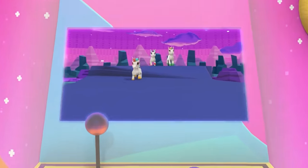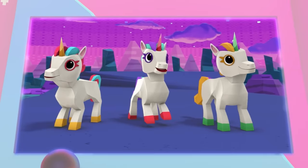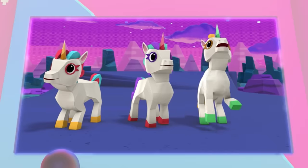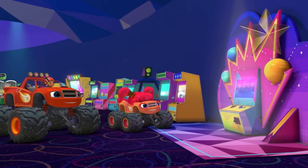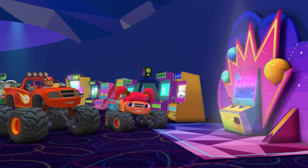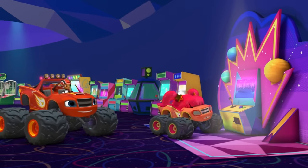It's got outer space and unicorns! Yeah, it's the game Space Unicorns! Click on the next game to play it. Awesome! Whoa, that looks really fun! Go on, Sparkle, give it a try. Okay, here goes!